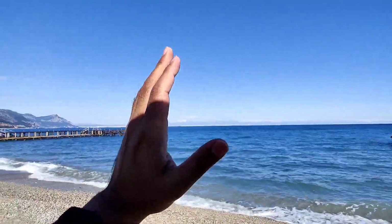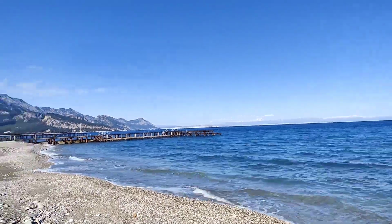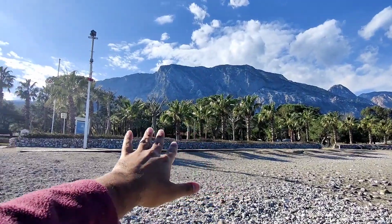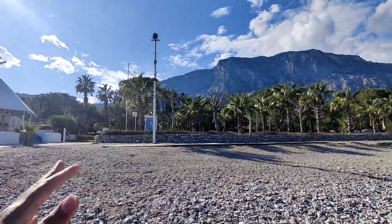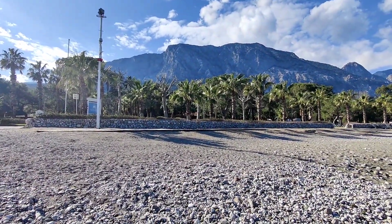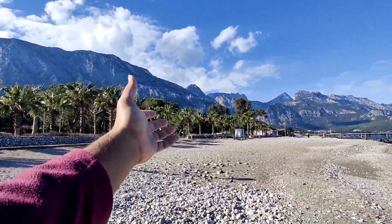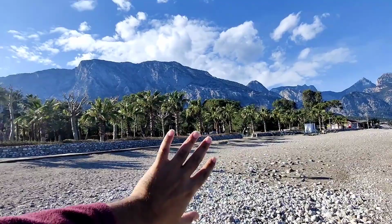And as I said, it's the south point of Turkey. So the weather is just amazing. The sun is shining. As I said, it's January. You can barely see any of the leaves moving. One thing I hated when I was living in England is that the wind tries to kill you. The sickness comes from the wind, the cold wind. So look, there's no wind at all. When the sun shines, it's just an amazing feeling.